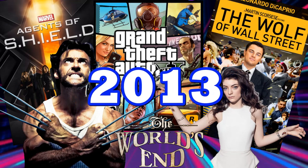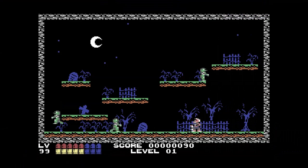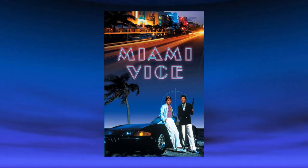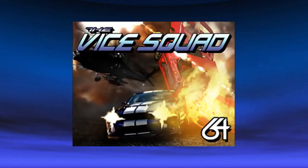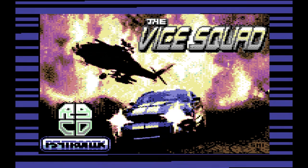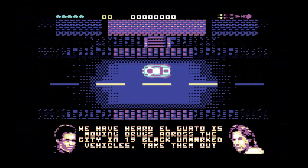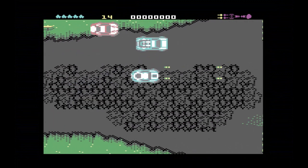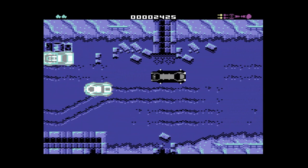2013 saw the release of two games. This year saw the release of two really fun games that clearly took inspiration from TV shows such as Miami Vice, one of my personal favorite shows of all time, and the more contemporary Supernatural. So let's first look at Vice Squad, which is a fast-paced top-down Spy Hunter mixed with a bit of Chase HQ style game, where you play a pair of Crockett and Tubbs Vice cops, blasting bad guys and smashing them off the road to complete levels and missions.